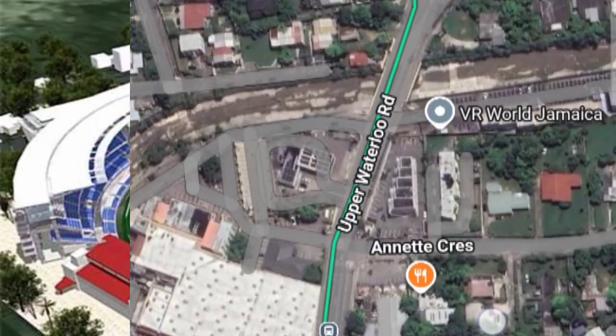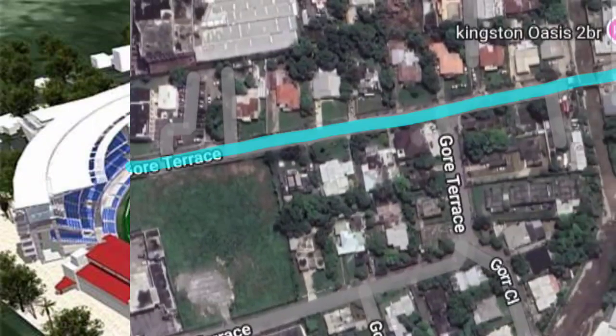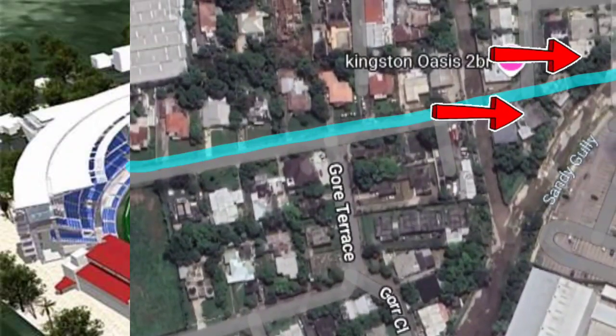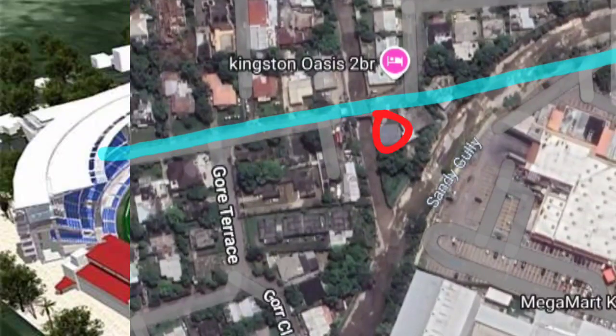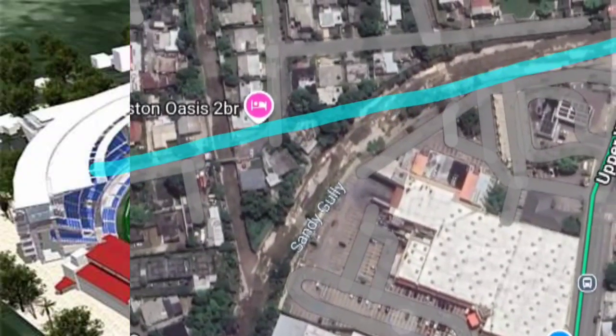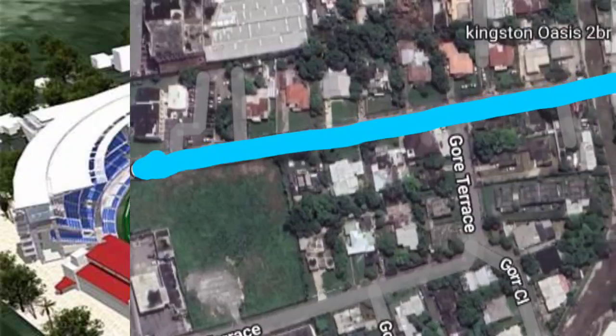Plus I can see where it will be going through a little squatter settlement there, or a little ghetto. I'm not sure exactly if that's what it is. I'm not disrespecting the residents that live in this area, but certainly we can see where about 3 or 4 of these houses that are in the path of the Aqua Line will have to be relocated somewhere else. And also Gore Terrace, yes, will have to be widened to accommodate this line.